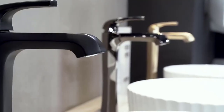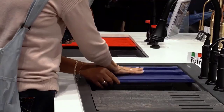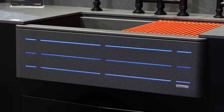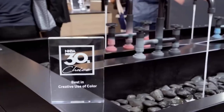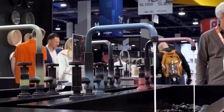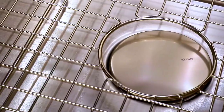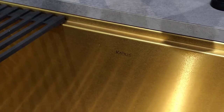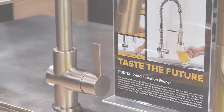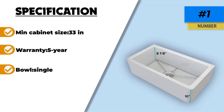The drain opening is in the center, and it is 3.5 inches big. The Krauss has an oversized design which is deeper than most of the other options with similar dimensions. There is also a bottom grid included, made of quality stainless steel. This helps with the drainage. The draining is also helped by the slope design which leads down to the drain. It's very easy to wipe clean due to the gloss finish. The front is reversible. This means that you can choose between a flat frontage or a slightly curved front when you are installing the sink.